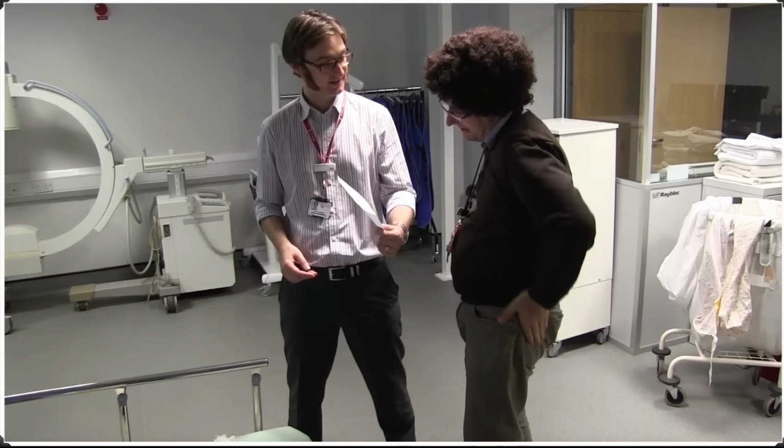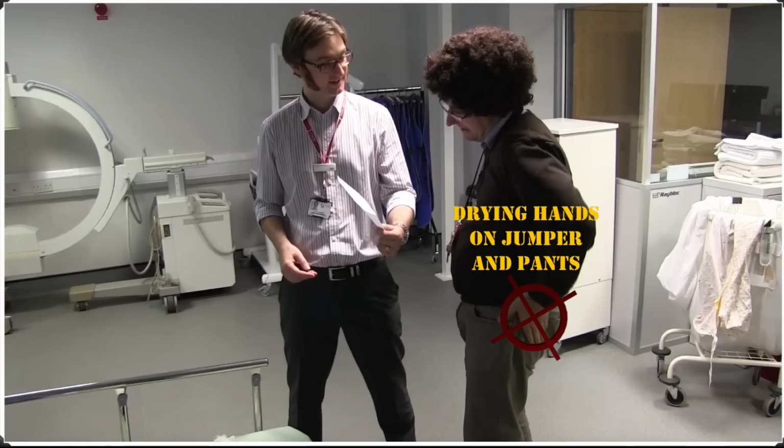In this scene, you will notice that Doyle decided to dry his hands by wiping them on his jumper and his trousers, which is not appropriate. He should have used a paper towel to thoroughly dry his hands. Did any of you spot the dirty linen in the background that should have been actually inside the linen bag and not dangling over the edge of the bag?